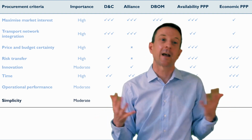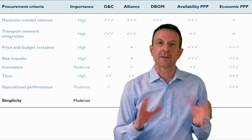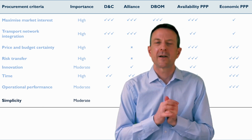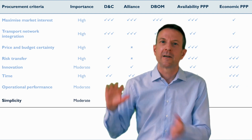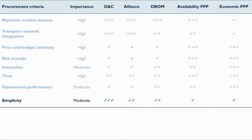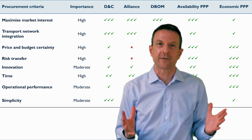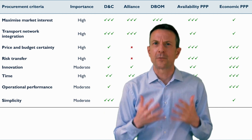It's a fairly standard type of contract for infrastructure procurement. And the alliance and the design, build, operate and maintain models, they're sort of in between the design and construct and the PPP models in terms of their complexity. So here we have 3 ticks for the design and construct contract, 2 in terms of simplicity for the design, build, operate and maintain and alliance contracts, and 1 tick for each of the PPPs. So that's the assessment of the different delivery models against the criteria. How do we now bring all this together?